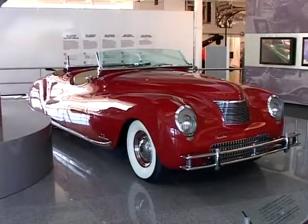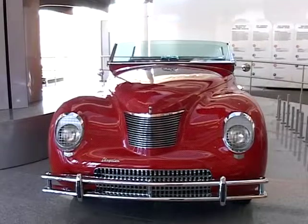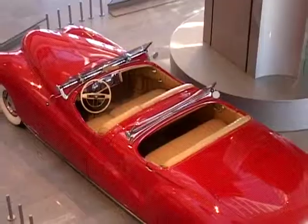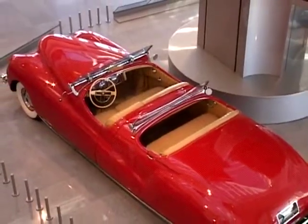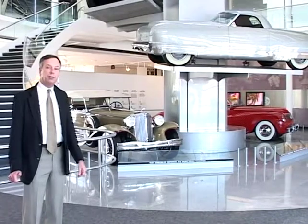Opposite the red car is a sort of retro exercise from 1941 in the same dual cowl phaeton body style. That's the Chrysler Newport. There were five of those built, and one of them actually paced the Indianapolis 500, the first and last time that was ever done by a concept car.